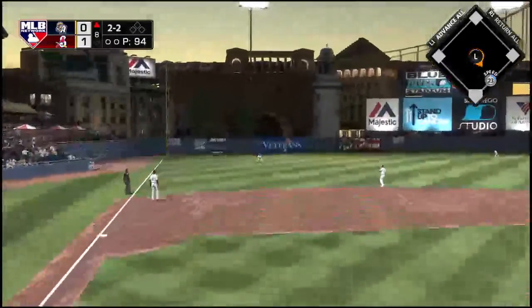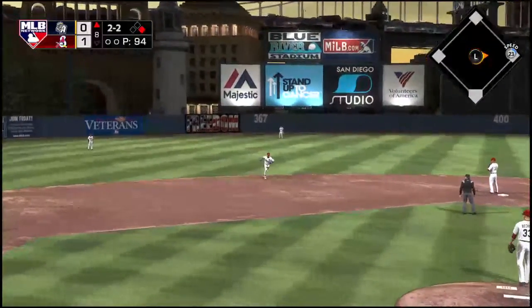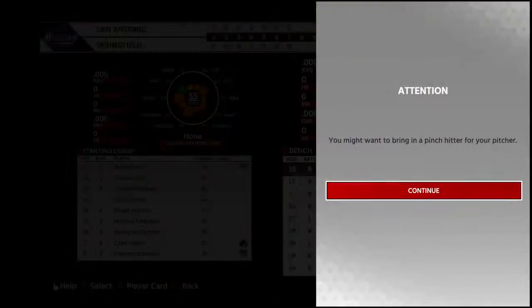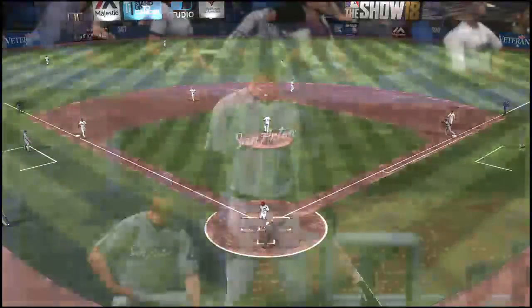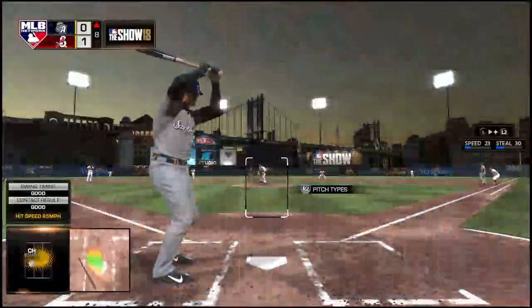And there's a line drive base hit to left field. So the leadoff base hit puts the potential tying run aboard in the late stages of this one. You can't ask for anything more than getting a leadoff man on right there. Brings the go-ahead run to the plate. He's in position to do some damage. It'll be interesting to see how the manager plays this one.